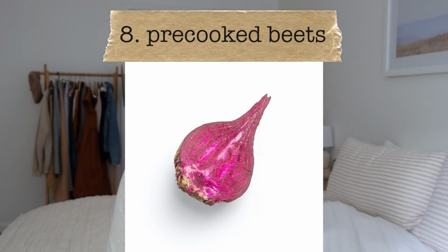Then 2 really easy vegetables to keep in your fridge that you don't have to prep are pre-cooked beets. So we get the I Love Beets brand, and I will just slice them up, or I'll use a cheese grater to grate them into meals. They're really high in vitamins and also in folate, so that's a bonus if you're a pregnant mama. You can eat with your toddler and get that folate in there.